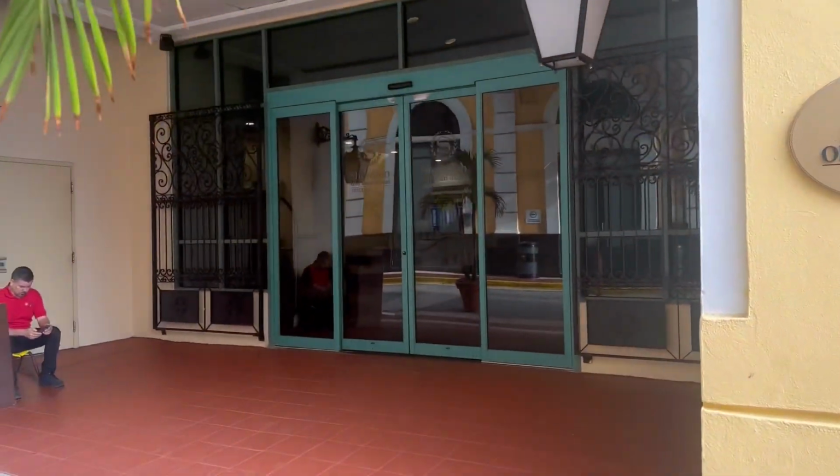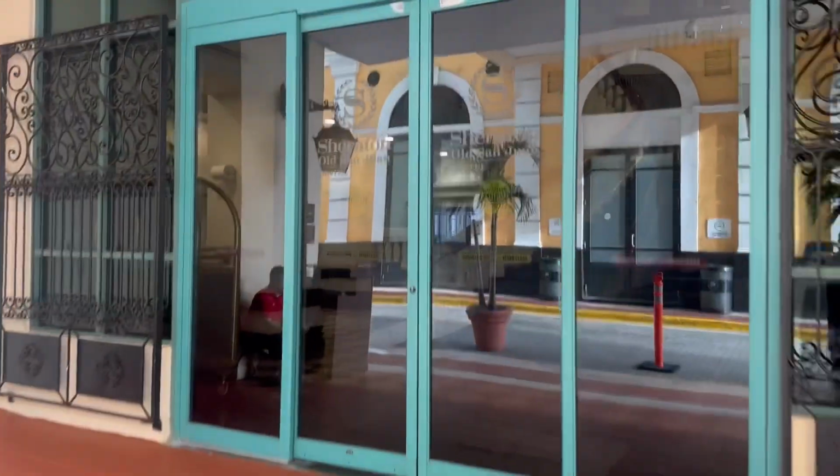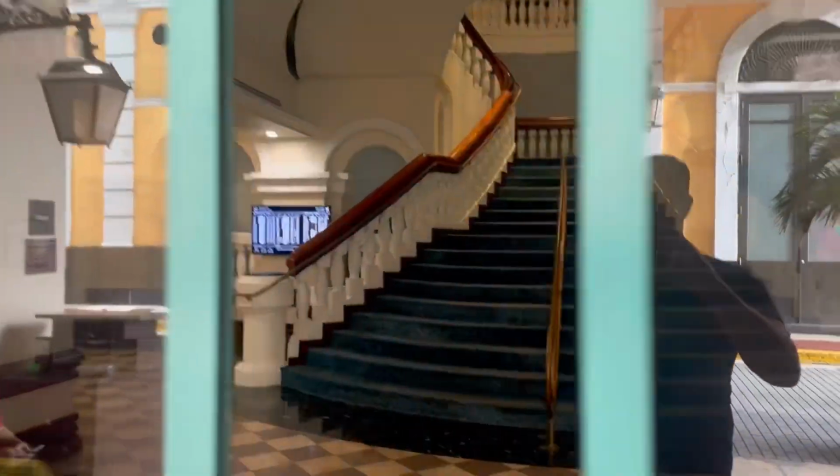Now, bear with us. We were granted an upgrade for an executive one-bedroom suite. Pretty awesome.